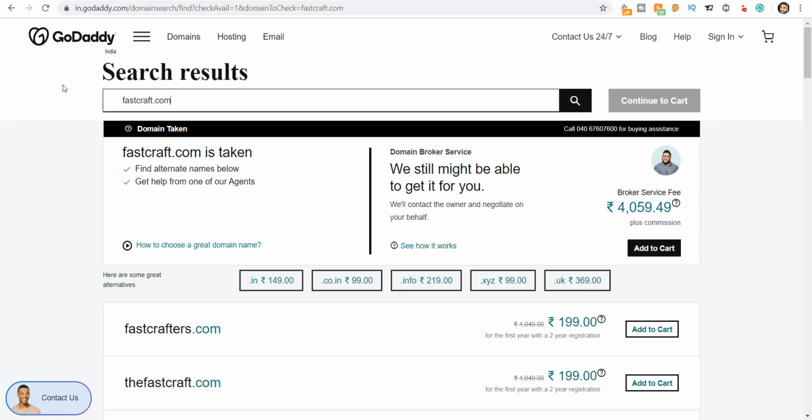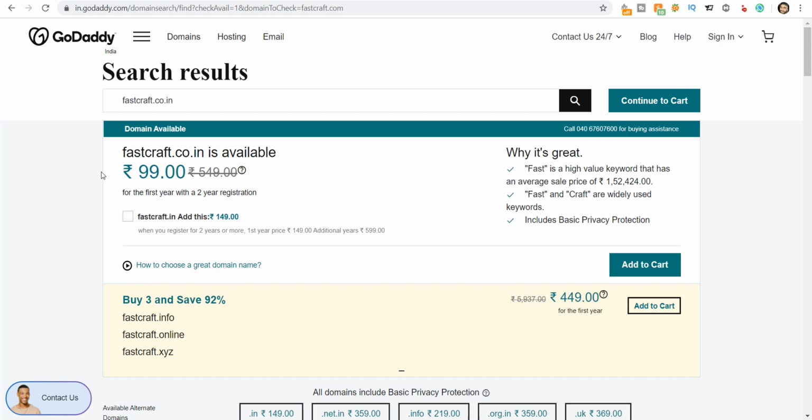So I'll just try to search for a particular domain name. So if I go to fastcraft.co.in, as you can see, the domain name fastcraft.co.in is available, and it says it's 99 Indian rupees for the first year with a 2-year registration. So you can buy the domain name for 1 year or 2 years or even 3 years for that matter. Now, I would suggest you buy it for 3 years if you are sure of keeping the domain name for at least 3 years and running it on your website.